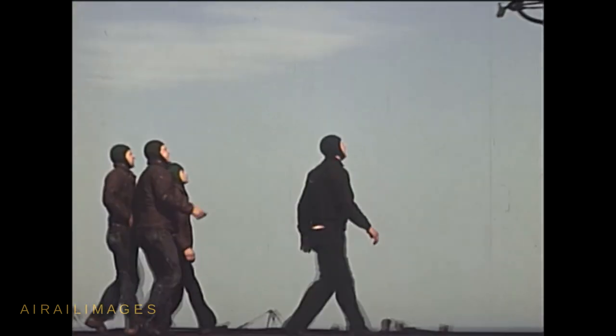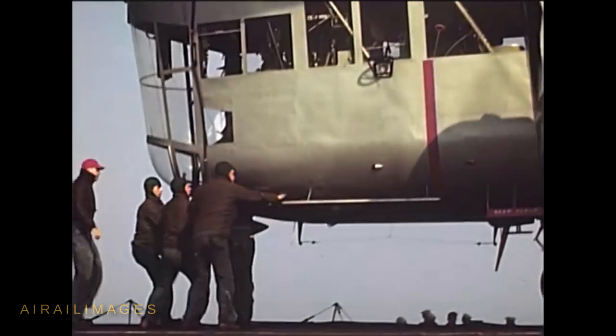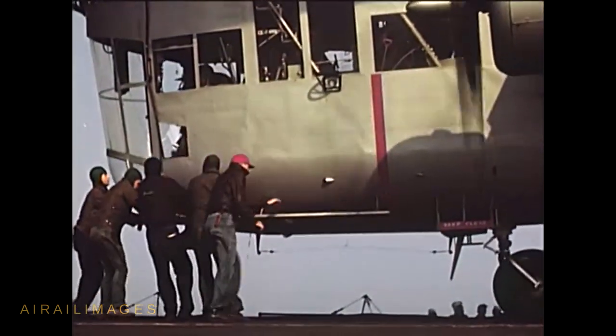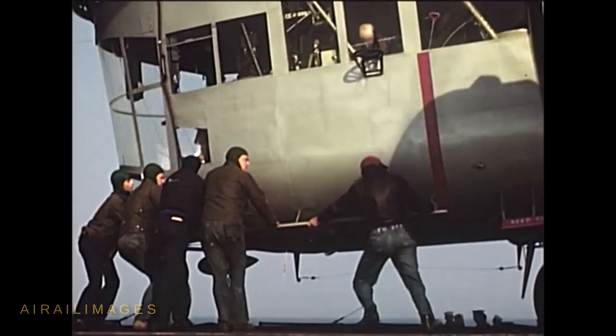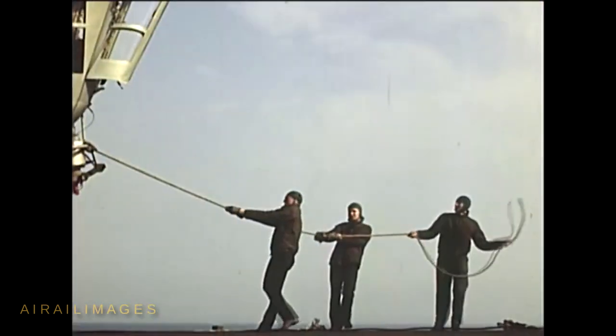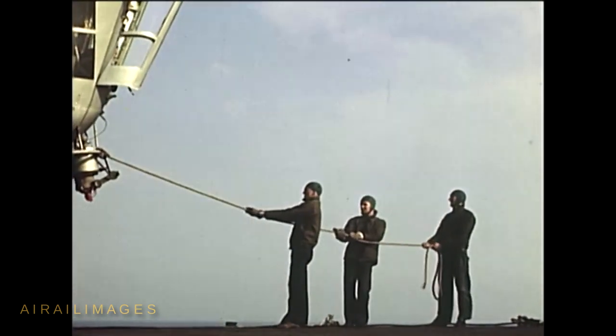Commissioned too late in 1945 for wartime service, Mindoro spent most of its life in the Atlantic, Caribbean, and Mediterranean areas based out of Norfolk, Virginia. As a post-war antisubmarine warfare aircraft carrier, Mindoro hosted warplanes like the Grumman A2F Guardian.